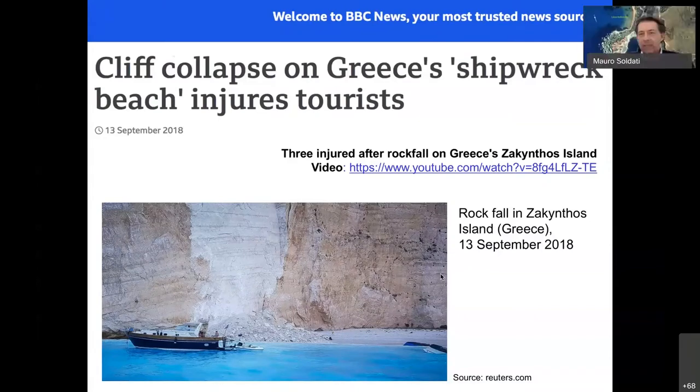Anyway, there is the link here, and if you can just Google it, you will see the images and the tourists that, since this was September, a period of high level tourism in these areas, tourists running away. So there were tourists actually lying just below the cliff. And this happens many times in coastal areas where you have cliffs. Sometimes you have warnings, sometimes you have not. And so this is a situation that may bring important geohazards.